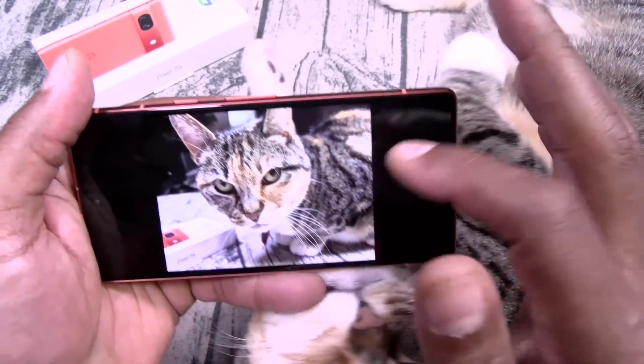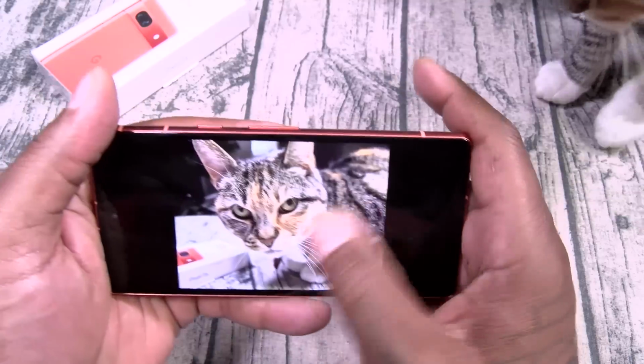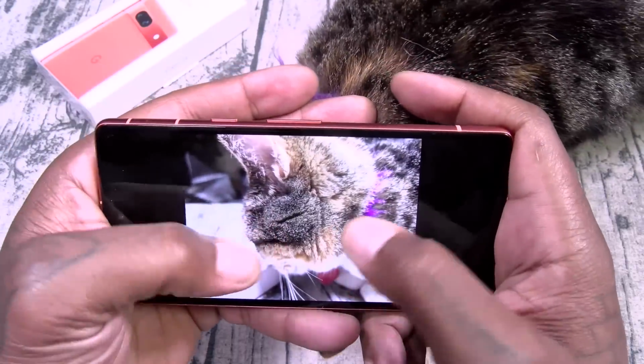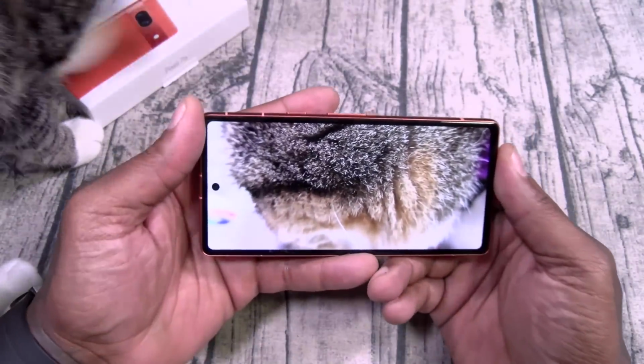All right, shoes is getting out of control right now. All right, shoes, bro, calm down. Okay, look at that. Look at the hair, though. All right, I want you to take a look at these test pictures and videos for yourself.